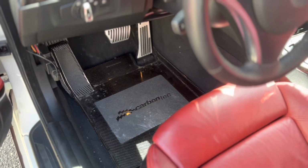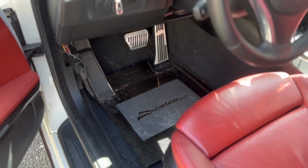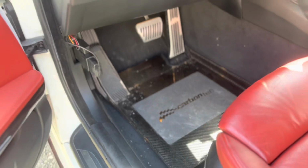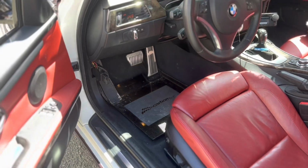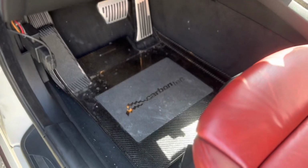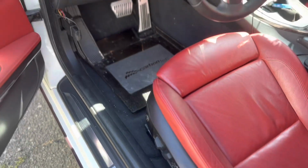Are they custom, or did you have to cut them yourself? Yes, they're custom. Oh, wow. That's really cool. And how much do these cost? They cost $410 each. That's not bad. Do they have them for the back too? They do, I just never got around to it. That's so cool. Very easy to clean.